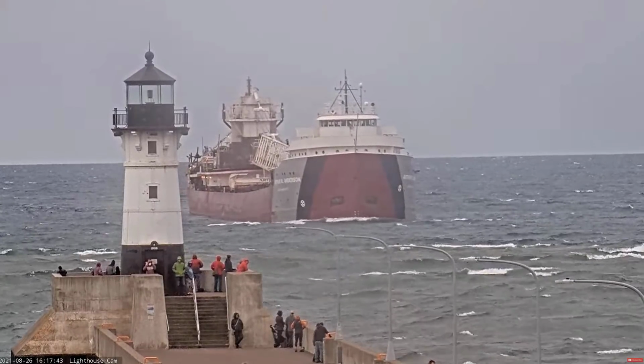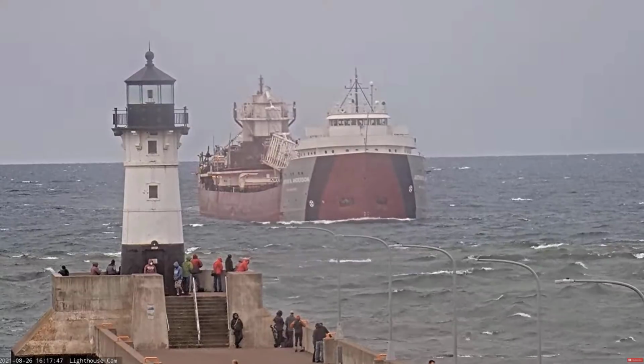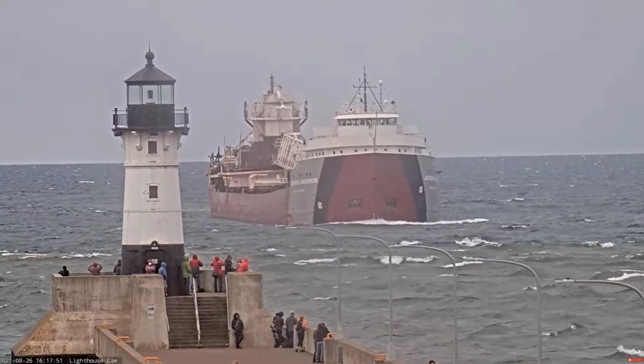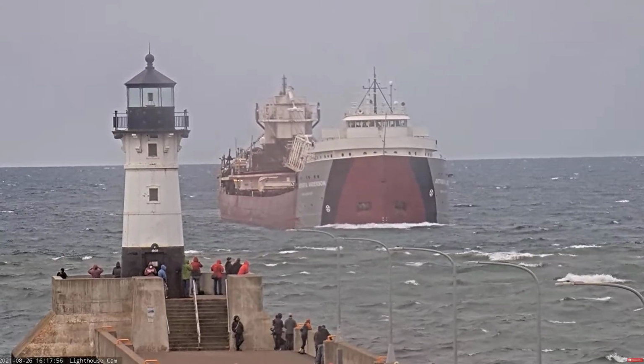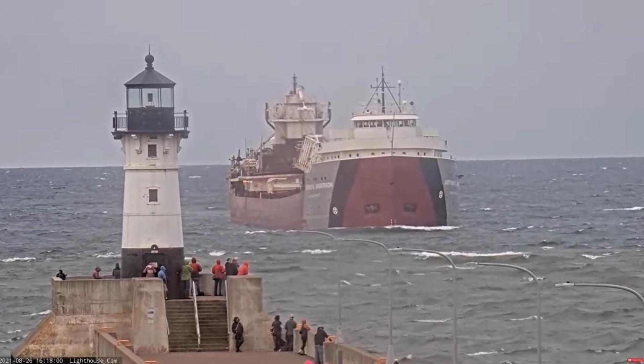Good afternoon, visitors. Right now we have the Arthur M. Anderson arriving through the Duluth Ship Canal. The Arthur M. Anderson was built in 1952 by the American Shipbuilding Company of Lorain, Ohio. She measures 767 feet in length, 70 feet in width, and 36 feet in depth.